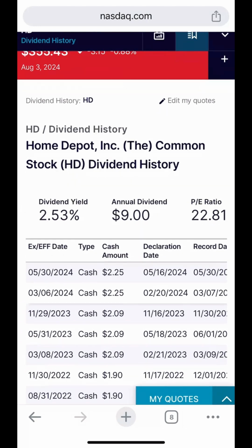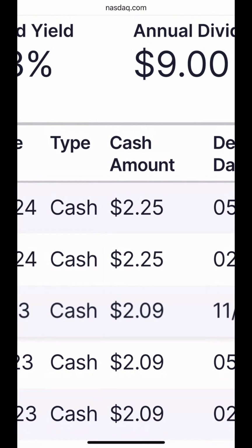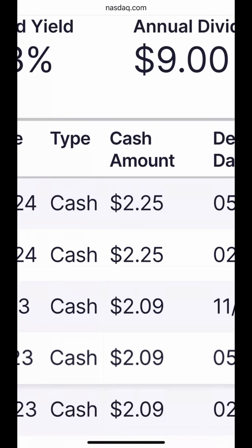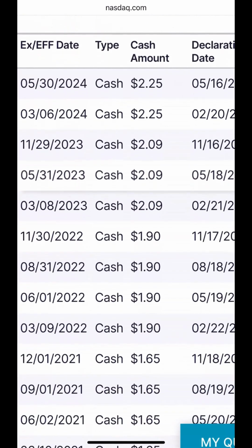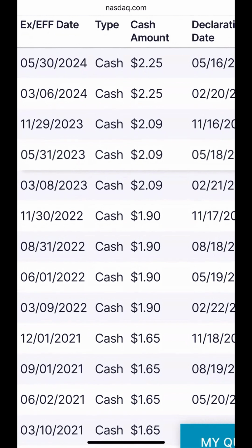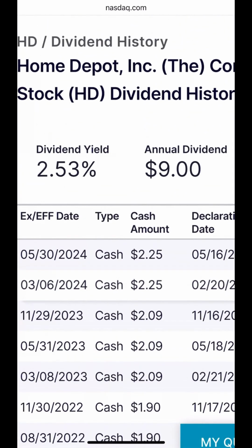But with that being said, the cool thing about Home Depot is their dividend growth rate. This year, they're paying $2.25 per share per quarter. Last year, it was $2.09. The year before that, it was $1.90. And if you continue to scroll here, you see it's just been massively increasing year after year. They're trying to increase that dividend. So that's awesome to see.